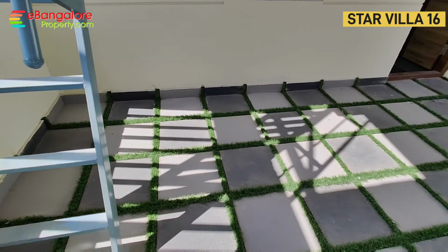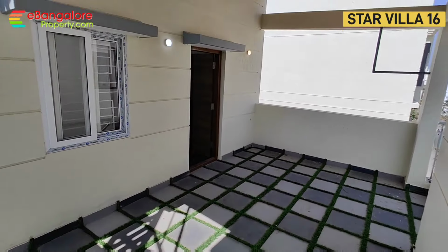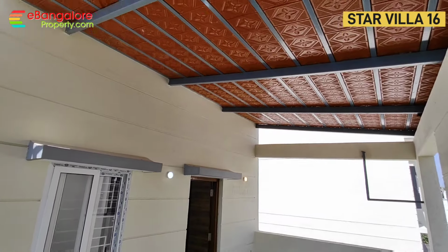Further ladder is given to reach the terrace on top. Double layer Bengaluru tiles are provided. Clothesline is also given here.